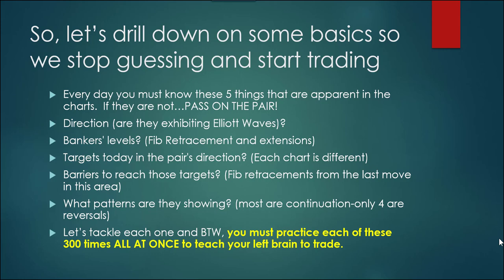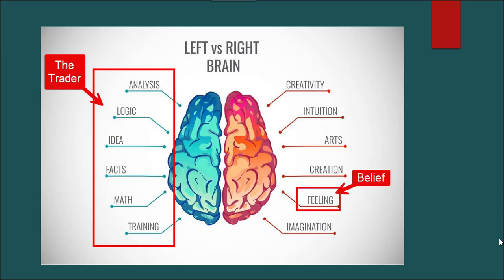Let's tackle each one, and by the way, you must practice each of these 300 times all at once to teach your left brain to trade. Your left brain is the trader. The right brain has creativity, intuition, arts, creation, feeling. I think it's going up, man. I think it's going down. That's right brain stuff, okay?